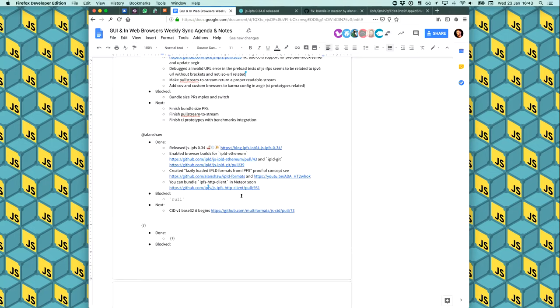I'm not blocked on anything at the moment. I started the CID base32 migration thing, starting with js-cid, changing the default. If you call toString or toBaseEncodedString on a CID, and it's a version 1 CID, then it will be printed out as a base32 string, not a base58 string. And that's going to break a whole bunch of things.